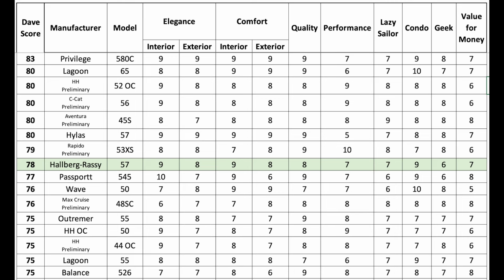Putting us ahead of the Passport where it should be. Slightly behind a Rapido 53XS for very different reasons. Right in there with the Hylas 57. I mean, this is just a gorgeous vessel.